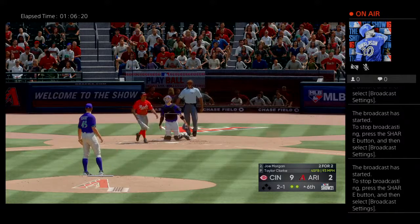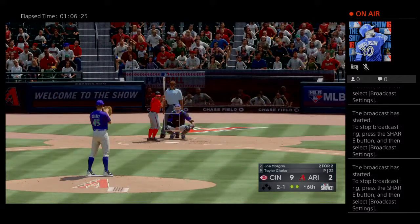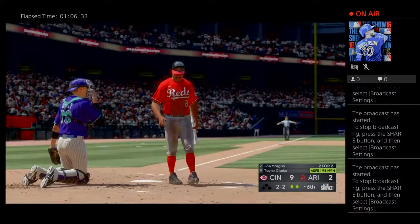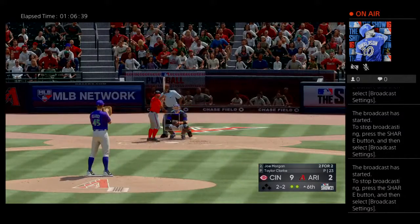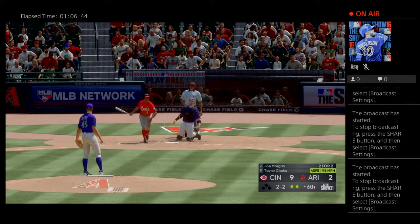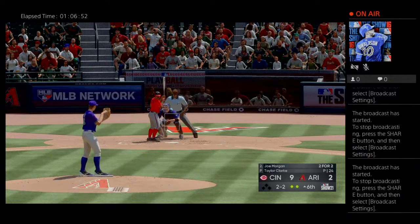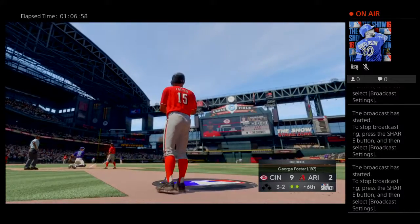Too far out in front that time. He can't keep it fair. 2-1. Into the windup and the pitch. Just a bit high with the fastball, but didn't get the call.